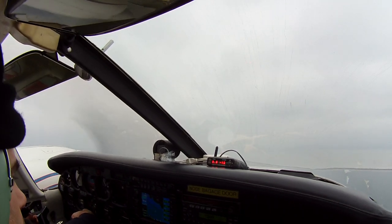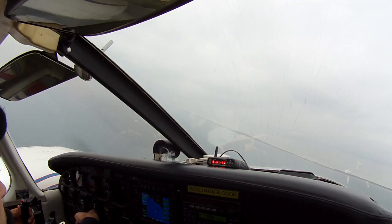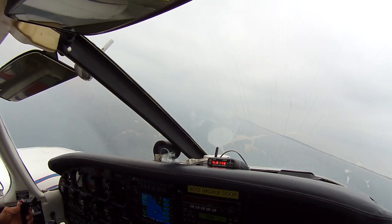Clear 69 Victor Hotel, any left turn, and then ground point 6, and braking action. Right there. It was to the left. Yeah, we got a little bit of anti-skid cycling there. Okay, thanks, Lyle.